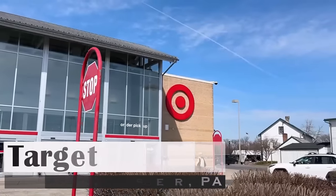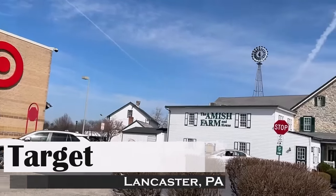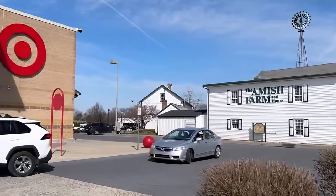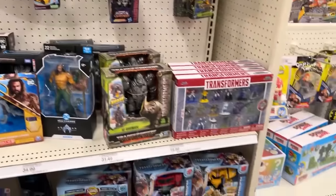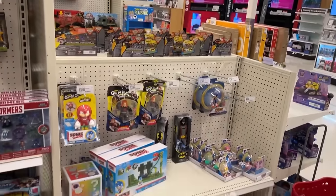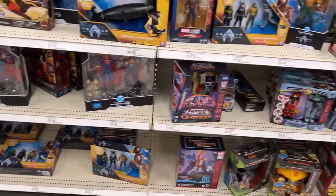And here we are at a Target in Lancaster, Pennsylvania. And check this out, the Parmesan farm. But we're going to run into this Target and see if our finds continue. Let's check this place out, see what they got. Again, we're in Lancaster, Pennsylvania. Checking out stuff. They got a bunch of Monster Jams over there we'll look at in a second to see what they got. I don't see Snarl here.